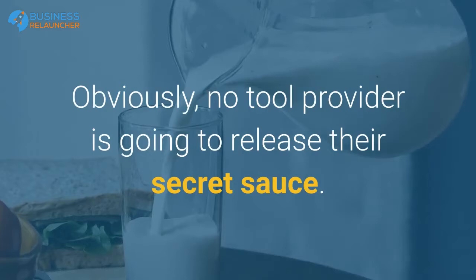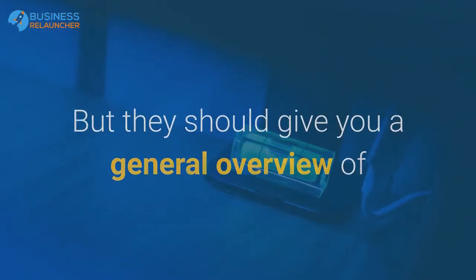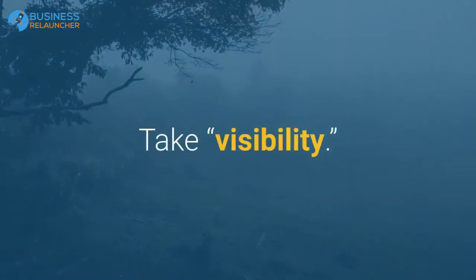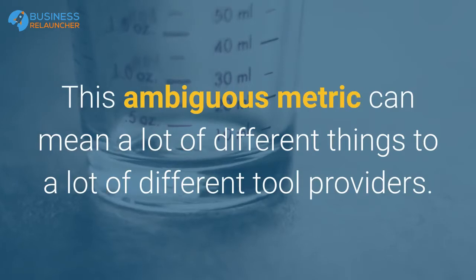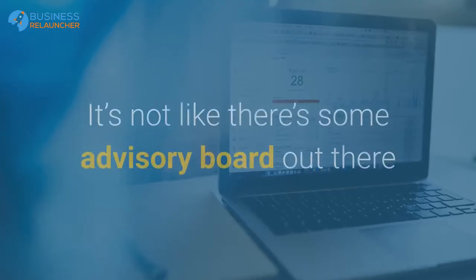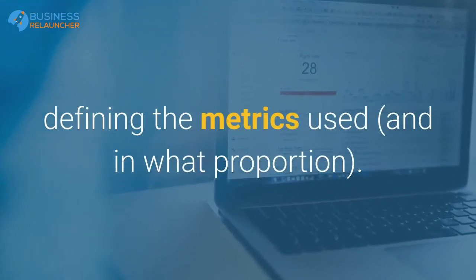Obviously, no tool provider is going to release their secret sauce. But they should give you a general overview of how they go about concretizing their metrics. Take visibility. This ambiguous metric can mean a lot of different things to a lot of different tool providers. It's not like there's some advisory board out there defining the metrics used, and in what proportion.